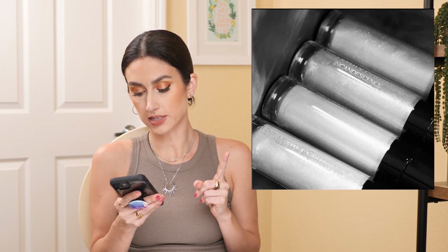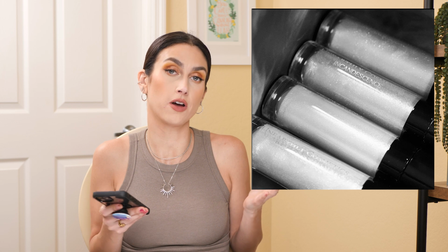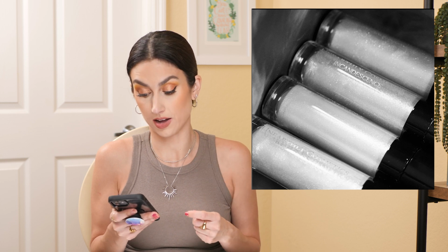So Unearthly Cosmetics first sneak peeked this photo, and I thought that it was lip glosses. That was the first thought to my mind when I saw them. Amanda is the owner of Unearthly Cosmetics, and she did a live where she was using these products, and they're actually highlighters, liquid highlighters. They're called Incandescents, which are serum-like duochrome liquid highlighters. When she used them on her face, they looked so beautiful, definitely different than what I would usually expect when I hear liquid highlighter.